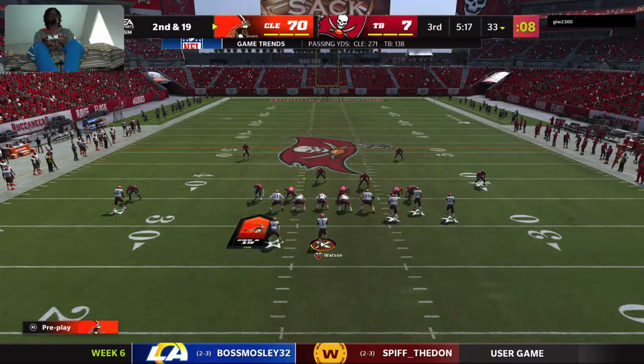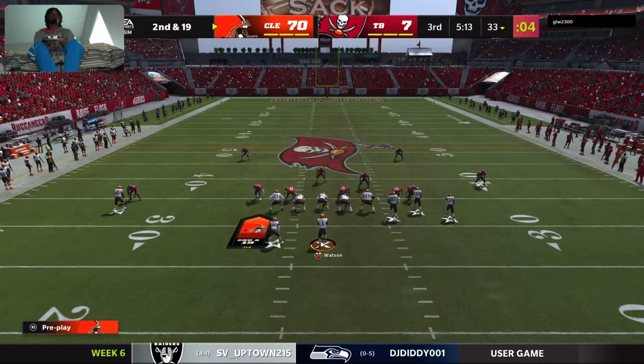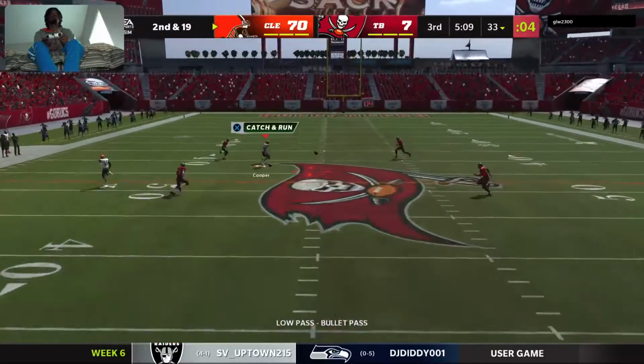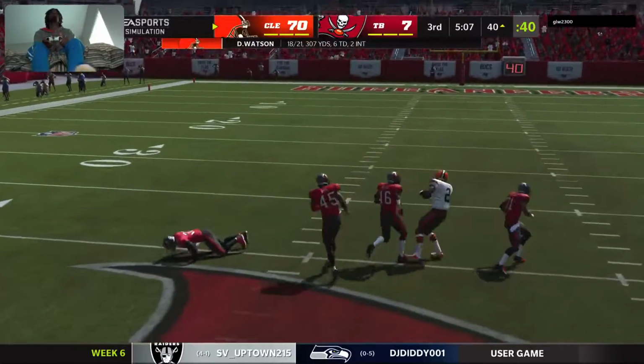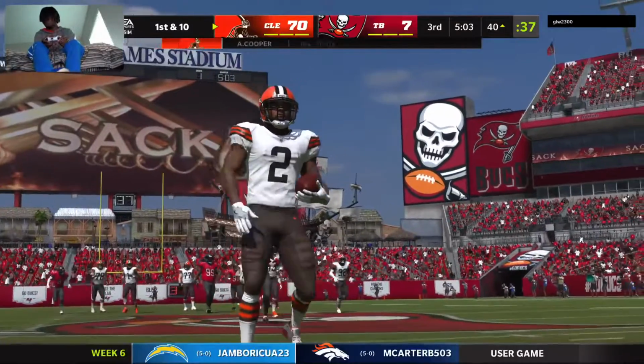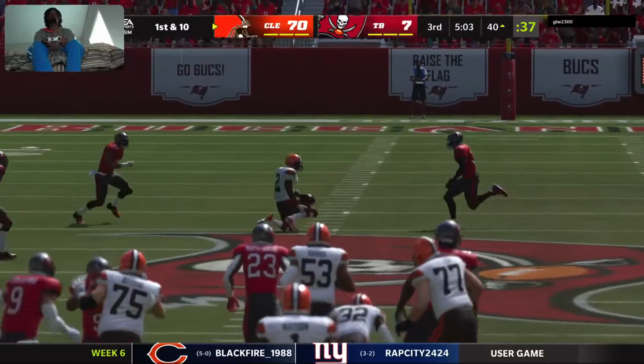I'm not sure what I really want to run here. Another try after the first down sack. Watson. And they've got it well across midfield down to the 40 before it's all said and done. So Amari Cooper out of Northwestern High School in Miami making a nice play there.